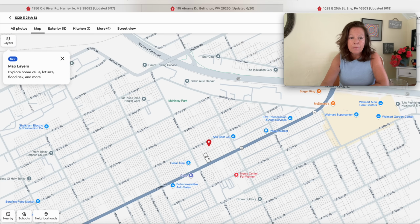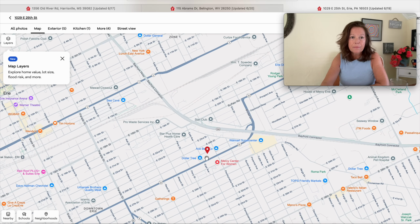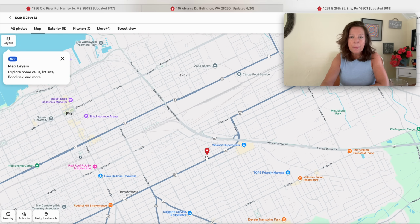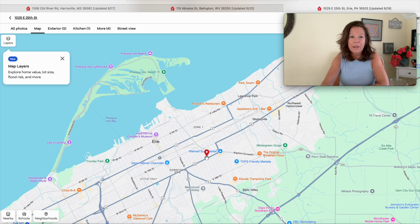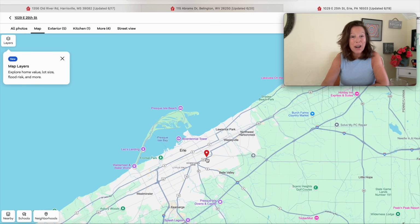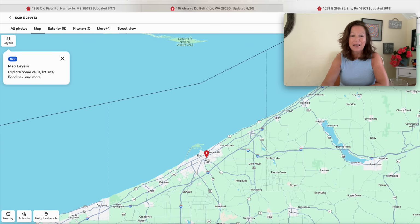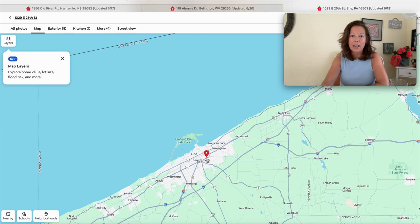We have medical centers nearby, construction companies, Sea Cave. A lot of amenities right here. And look at this. Right there is Presque Isle Bay. You are not far from Presque Isle. That is beautiful. Look at that beautiful Lake Erie. Under $30,000 right here.